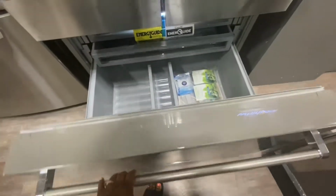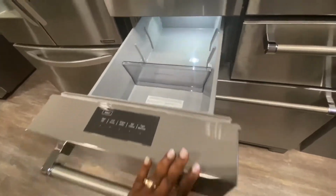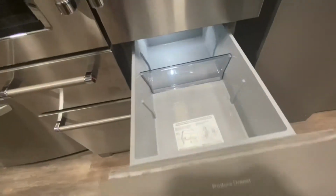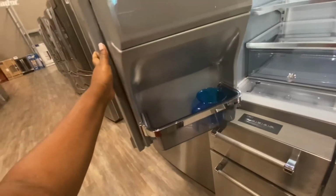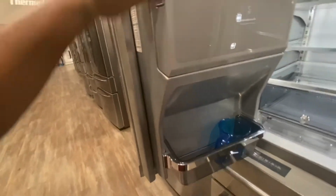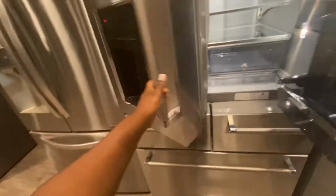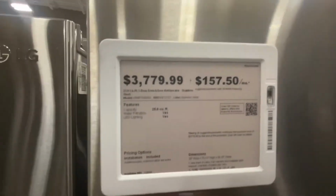So this is the freezer section. It does have this pullback section here. It has this tray, and it has another tray here. And then it has these 3 compartments here, and a removable ice bin. Okay. So this does come out. And yeah. So it does have the touch screen. That's what I was trying to say, the touch screen stuff here, as you can see. So that's the price, and then the monthly fee is right next to it.